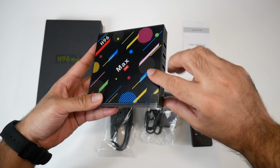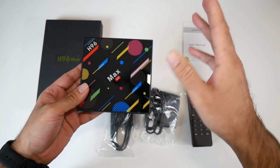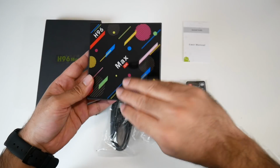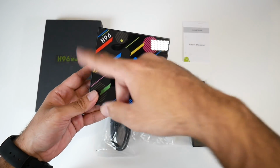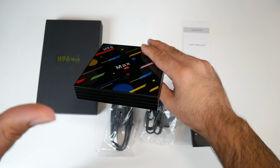So here we have the latest H96 Max 4K Android TV box. This is a new budget mid-range TV box. You got a shiny plastic finish on the top with a colorful design, H96 Max 4K. Okay, this model is the H1 model.